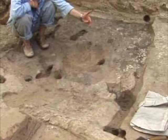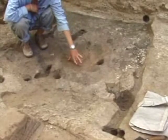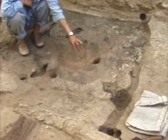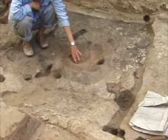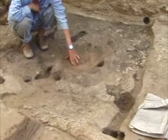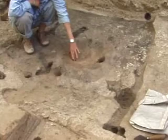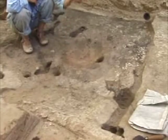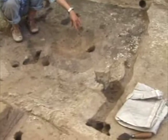We are not completely sure, but we are fairly sure actually that this oven, which is our feature 778 and the earliest phase, was most likely on the first floor in the building, so we would have had this oven and the oven in the southwest corner of the building used at the same time.